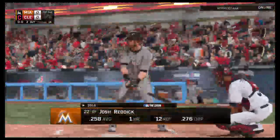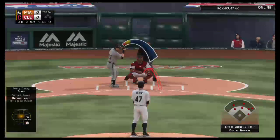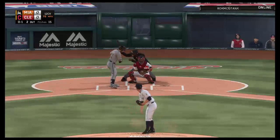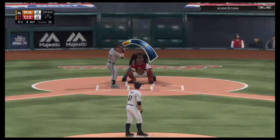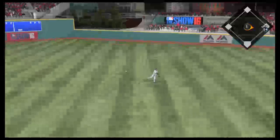Josh Reddick into the box here in the top of the second, looking to keep this inning going. Infield in the overshift here. Now the pitch. Breaking ball for a strike. 0-1. Tonight, borderline calls, you got to be swinging. Liner toward right center. Solid base hit for him, his first of the afternoon.